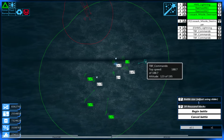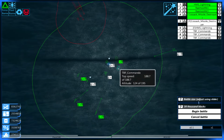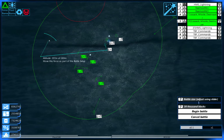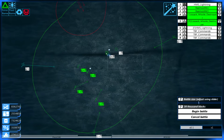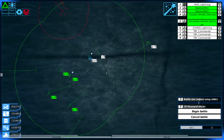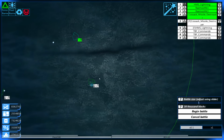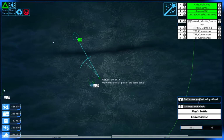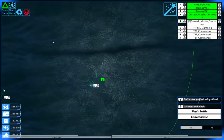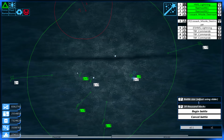Okay, so let's get our TBF commandos. Here's what we're going to do. It's going to be great. This is going to be super great. Our commandos are going to be coming from all over the place, from all sides. Now, these are our HMS Lightnings. I want these kind of close together, like right here. And remember, we turned their combat AI off, so they shouldn't be able to move. I think they should be, no? Stationary. And this way they can heal each other.